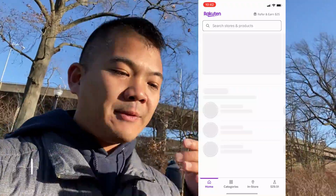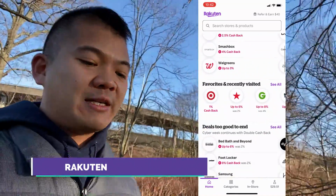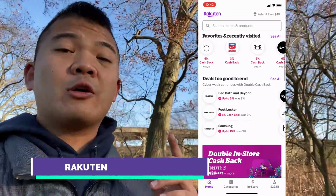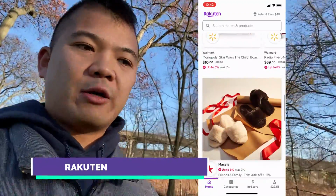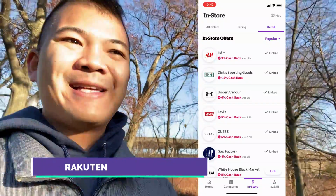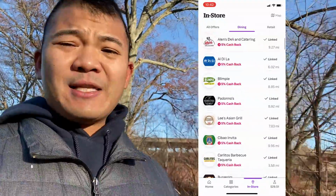First, I want to talk about Rakuten. Rakuten is an app that you can use to get cash back. All you have to do is go through the app and make your purchase by using the app, and it has all of these different retailers. If you decide to make an online purchase using your computer, you can also use Rakuten as a web extension, and it's pretty automatic. On top of that, you could also link your credit cards to Rakuten and take advantage of these in-store purchases. Another newly added feature is you could get cash back by going to some of these dining places that they list. So that's pretty cool too.